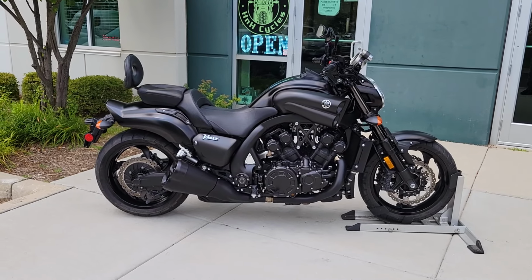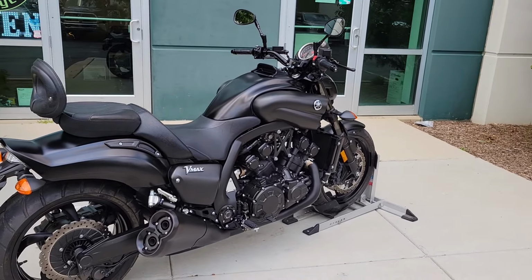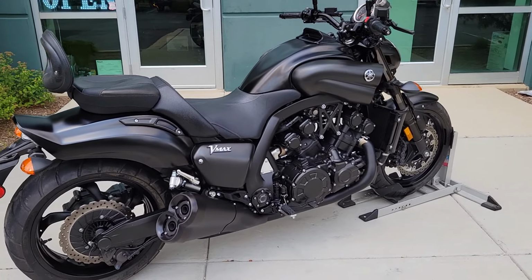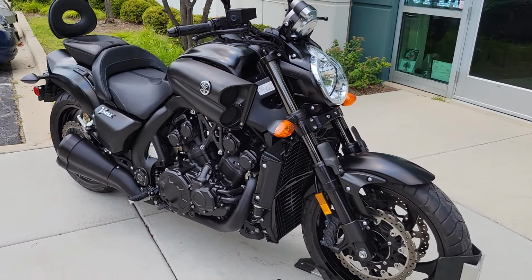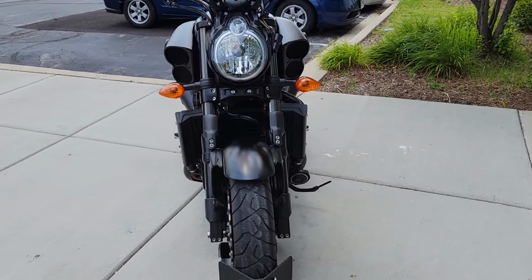Today we have a 2020 Yamaha VMAX. This is the last year of Yamaha VMAX. It was built. This is a Black Raven edition with just under 5,400 miles. Yeah, 5,400 miles. Pristine condition. Completely stock. Very well kept.